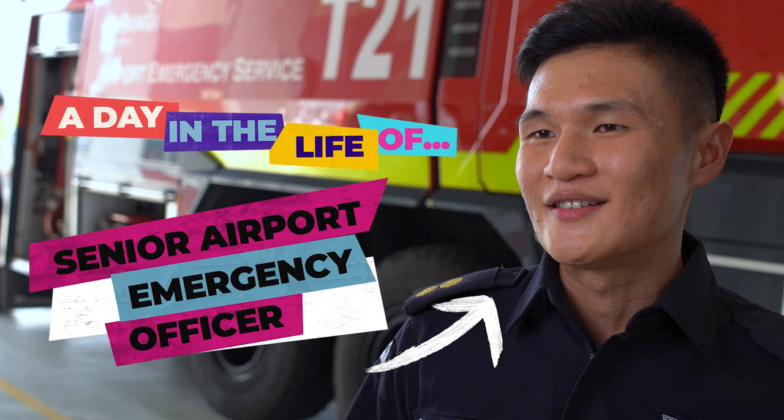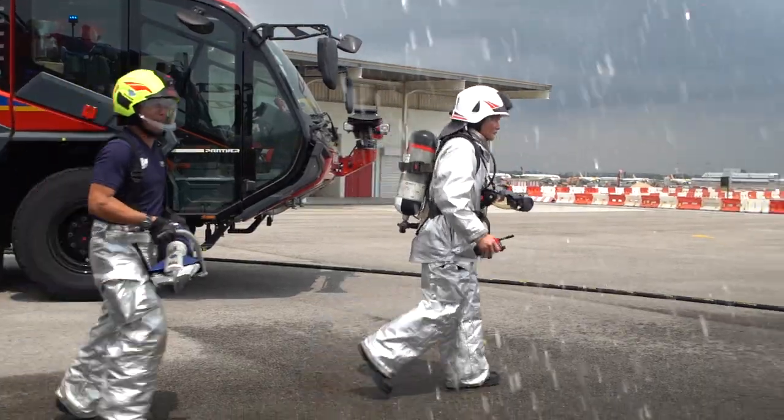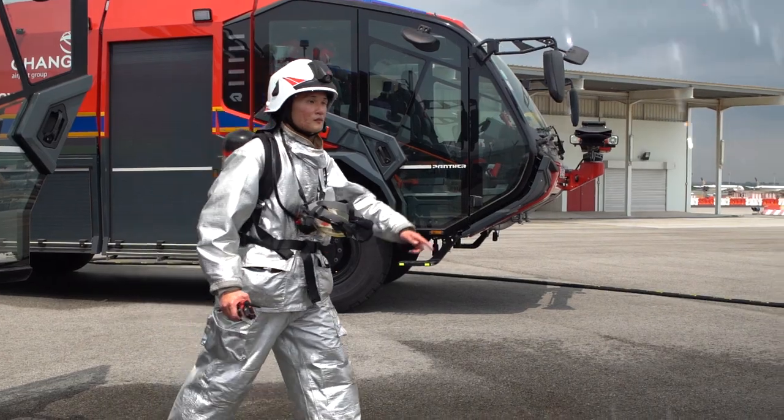My name is Christopher. I'm 30 this year. I work in Changi Airport as a senior airport emergency officer. My job revolves around saving lives, protecting the property of Changi Airport, and also restoring operations back to normalcy when something goes wrong. As a senior airport emergency officer, I manage around 30 staff across two stations in Changi.